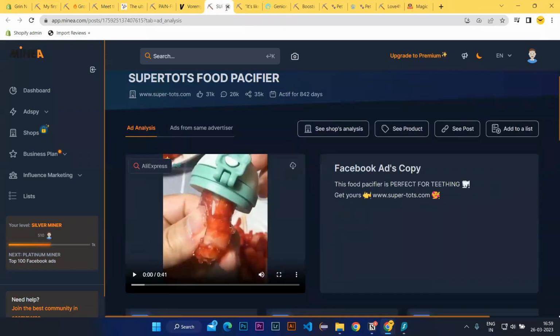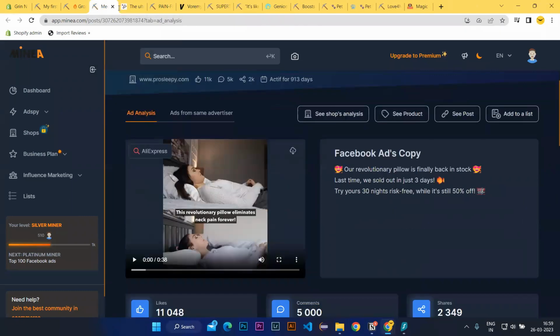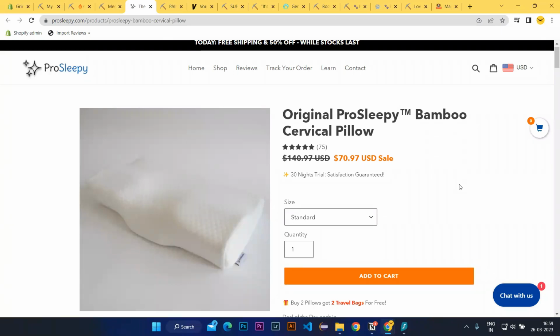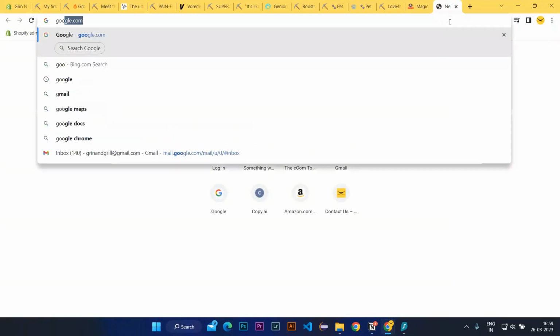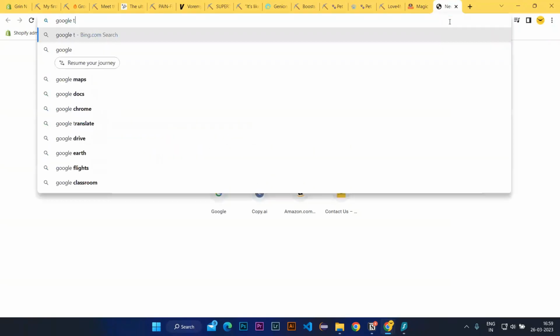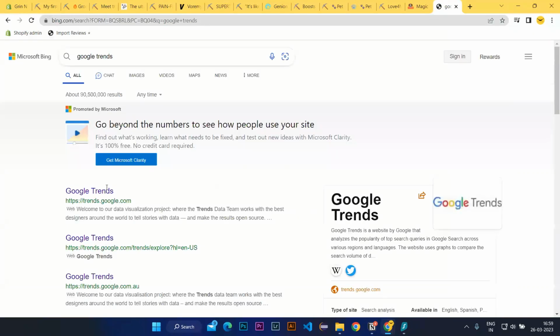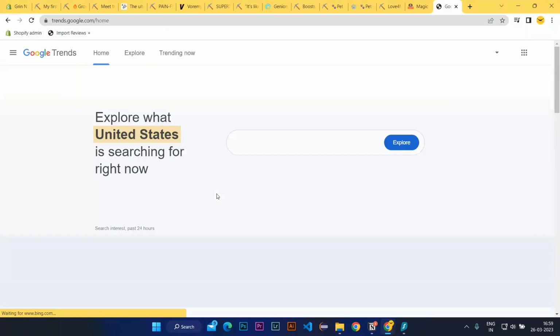So we have all the shortlisted products here. What I first want you to do is go to Google right now and search for Google Trends. Okay, now let's just open the first link. Perfect. Oh, you use Bing. Nice.